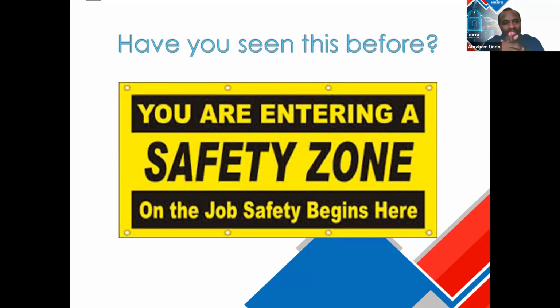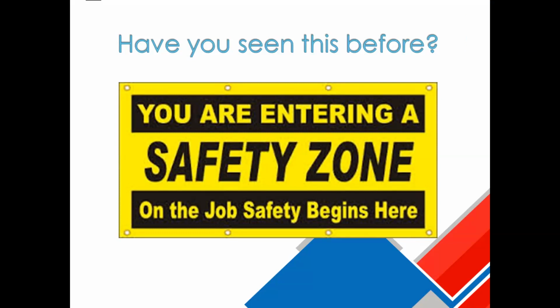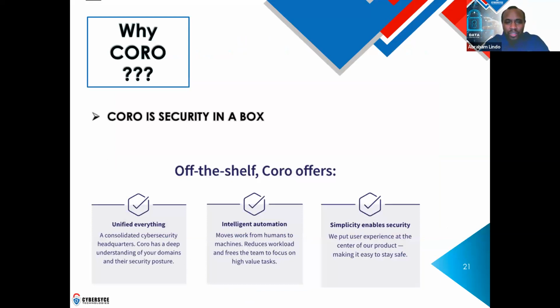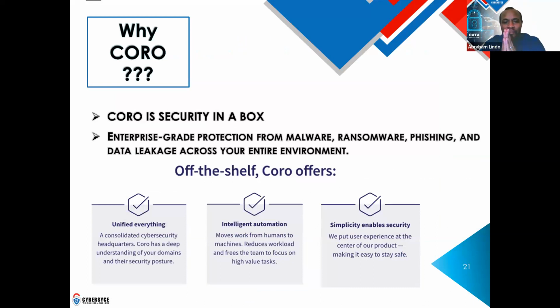But funny enough, every time you see this sign, there's also another sign that says safety begins with you. Safety begins with you. And that's what I wanted us to lead on as we get into the CORO solution. CORO solution is all about everything that you need in a protection right off the shelf in a simple box. CORO is not just about protecting against malware, ransomware, phishing. The entire package is more than just email security. It's also about protecting against data loss, endpoint protection, and getting you up to speed with compliance and protecting all your sensitive and critical data.